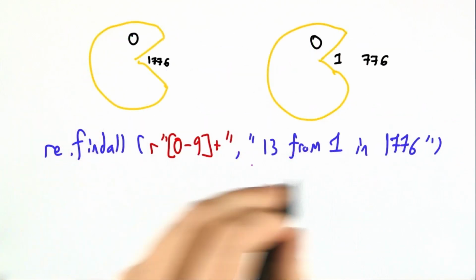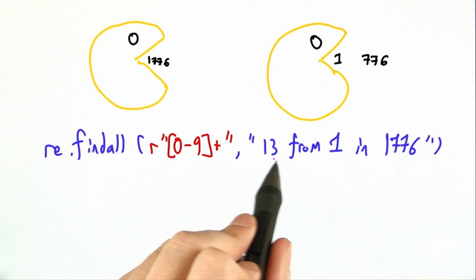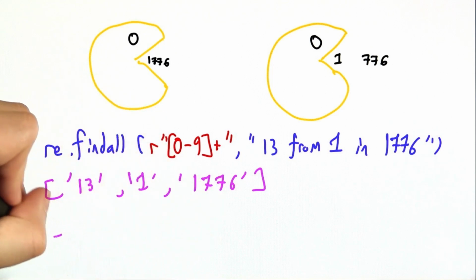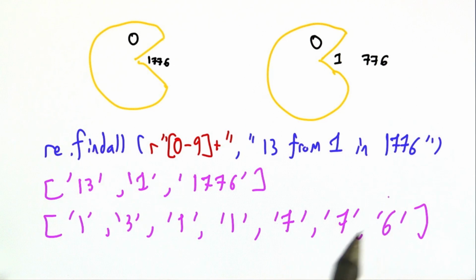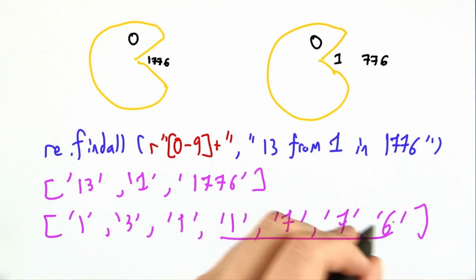There is a minor bit of ambiguity I need to clear up with this plus. Let's say that we're looking for numbers, 0 through 9 plus, in the string 13 from 1 in 1776. One possible answer is 13, 1, and 1776. But this plus just means one or more. Is there anything that says that I have to match them all at the same time? Or could I break up 1776 into four different one-letter strings?